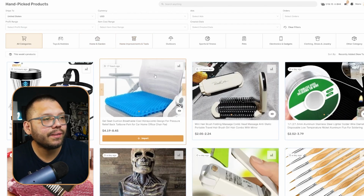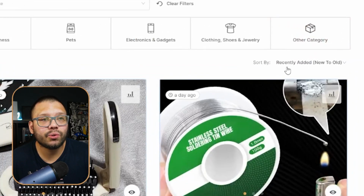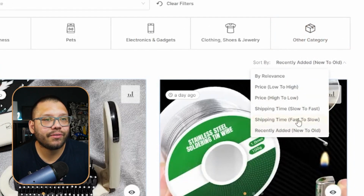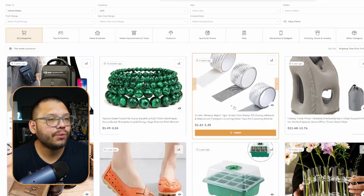Now, once we click into this, we can either check out some of the different niches that we have available to us, or we can simply go to sort by and do shipping time fast to slow. That way we see the fastest shipping products. Now from here, we can go ahead and choose some of these different ones.